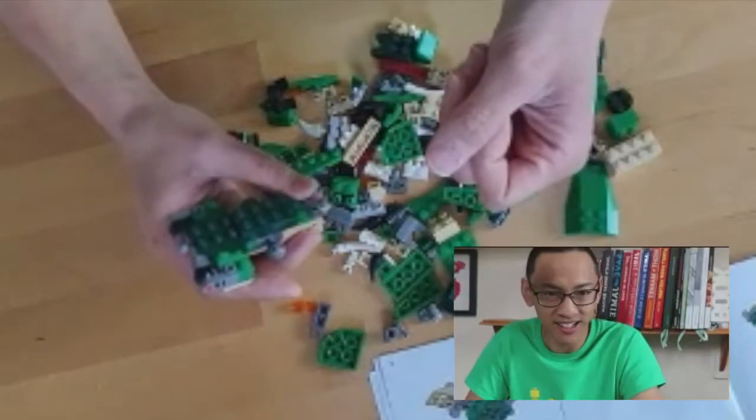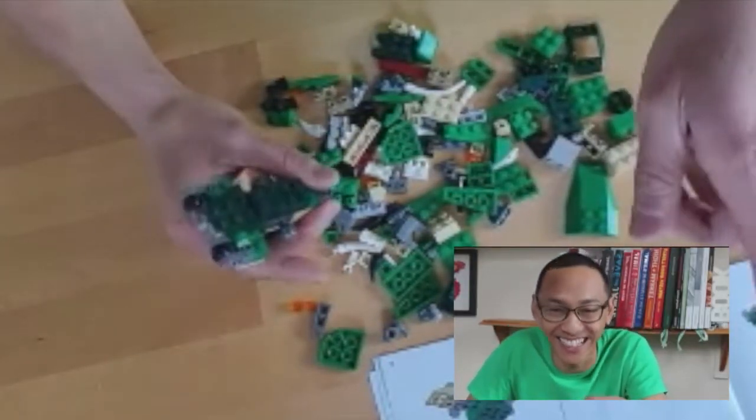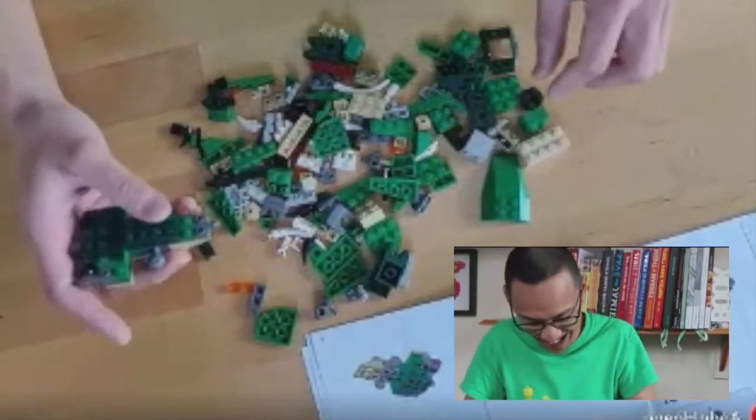Mesozoic. No, they're all part of the Mesozoic. Oh yeah, that was the question, wasn't it? You'll get it. You're almost there. Cretaceous, Triassic, and Jurassic. Woo! Yes. Well done.